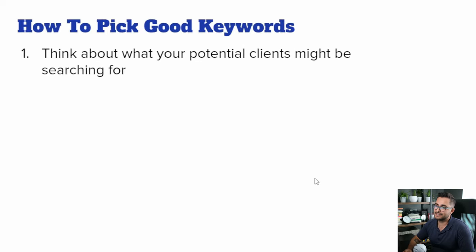The first thing is to put yourself in your potential client's shoes and think about the types of search terms they might actually be using when searching for the stuff they want to buy on Fiverr. If you can think of that, that's a great starting point, because if you can match the keywords in your gigs to what they're actually searching for, that's going to help you rank really well.